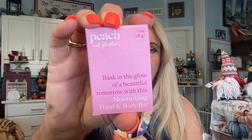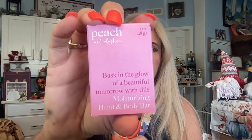I also was able to pick up another item. This is the brand Bask in the Glow of Beautiful Tomorrow with this moisturizing hand and body bar. This is just a nice little hand soap that smells good. You can have it out by your sink. You can give it away as a little gift if you're putting a little spa package together. It's just very cute, and they usually have free samples, like I said, all the time.